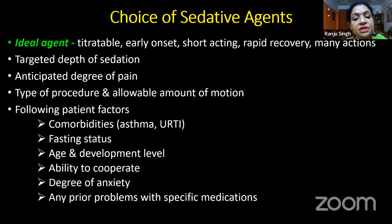Now, I've tried to focus the presentation on a lot of practical issues instead of just focusing on the drugs which we use for sedation, because that is a more theoretical issue. I'll just very briefly discuss what are the current concepts in drug delivery for pediatric sedation.